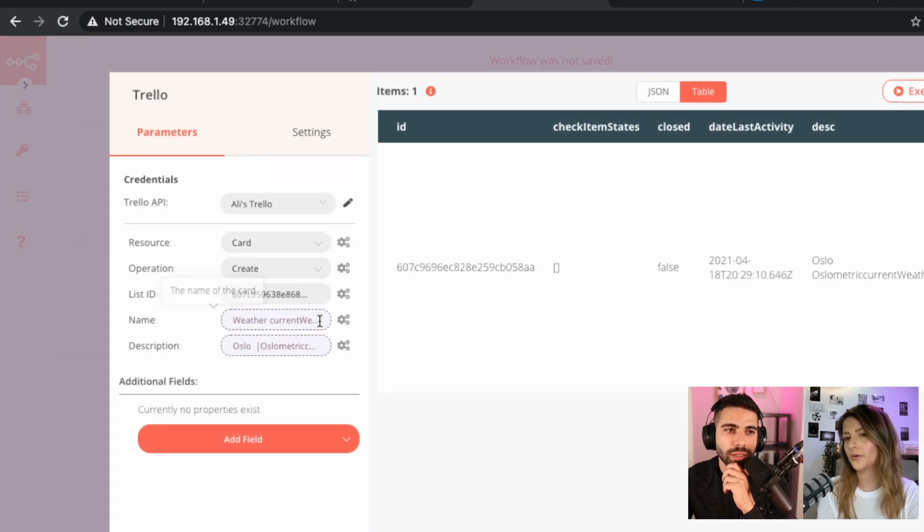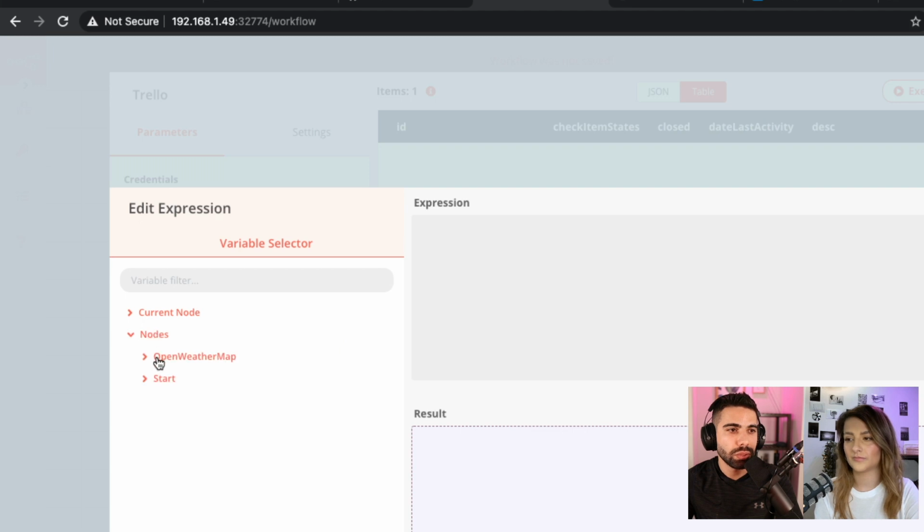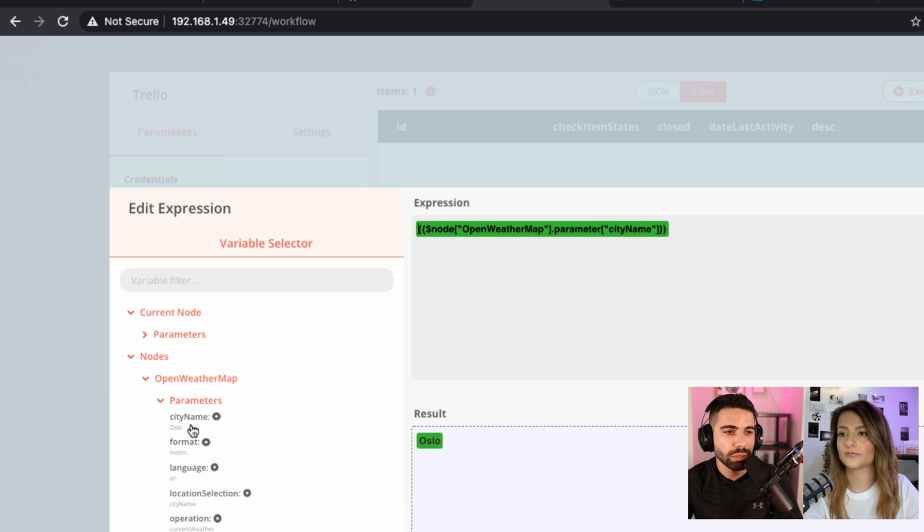So now you could probably connect one thing to multiple things, right? Yeah, I don't know. I've never used this before. So let's remove and then try to connect one more time. Add expression, nodes, open weather, parameters. It says city name, so that's Oslo. That's great. Let's get the operation.